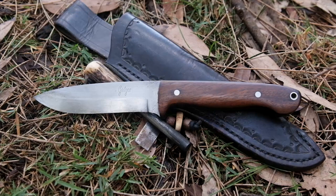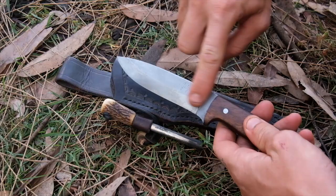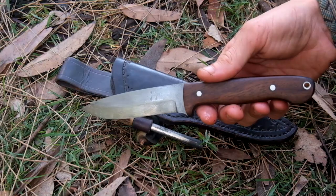But being right next to a saltwater lake, just do some knife maintenance. I've just got some olive oil in this little container here, so I'm just gonna smear it over the blade just to protect it from that salt, because being a carbon steel, it will rust. So yeah, really, really nice knife. Definitely worth checking them out.